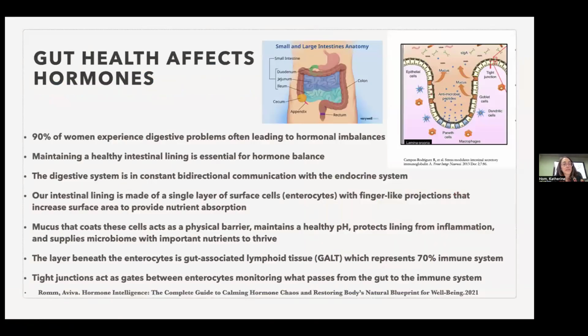So 90% of women experience digestive problems, often leading to hormonal imbalances. We can find hormonal imbalances in gynecological conditions such as endometriosis, PCOS, infertility, premenstrual syndrome, and perimenopausal symptoms. So maintaining a healthy intestinal lining is essential for hormonal balance. This is because the digestive system is in constant bidirectional communication with the endocrine system. So let's briefly go over the anatomy of the gut to explain this relationship.